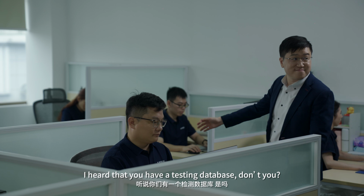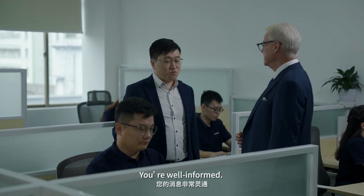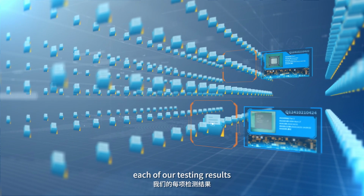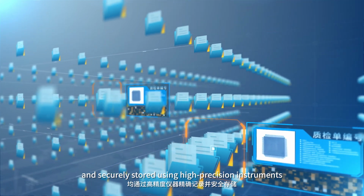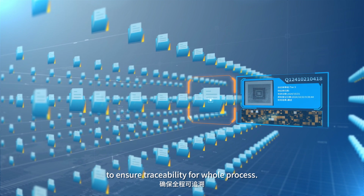I've heard that you have a testing database, don't you? You're well informed. Yes, we have an Advisor testing database here. For over 10 years, each of our testing results has been accurately recorded and securely stored using high-precision instruments to ensure traceability for the whole process.